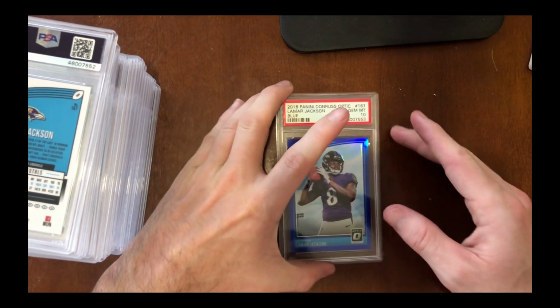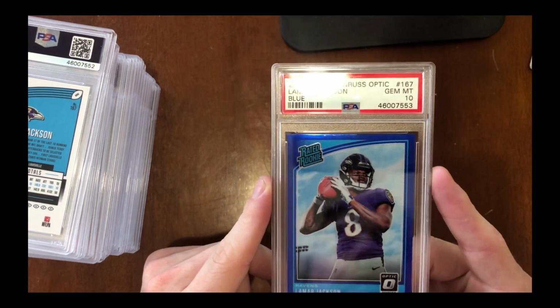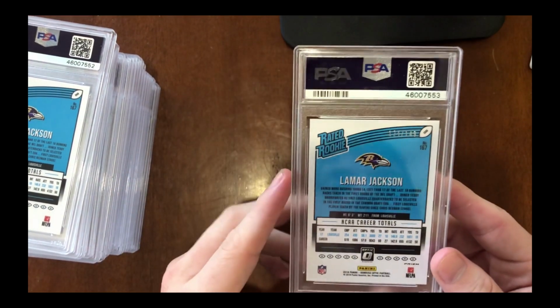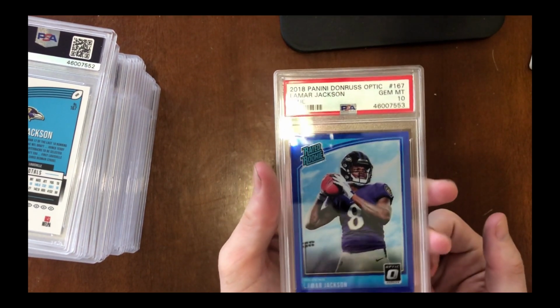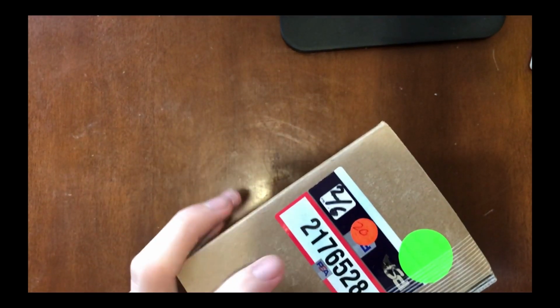Next up, a big, big monster card. Here's a PSA 10 Lamar Jackson, a gorgeous blue card, numbered to 149. This one is probably in the 2,500, 3,000 range if I were to put a guess on it. Super, super clean card, very, very sharp. Happy to have that. All right, so that's the first box. Next up, let's go ahead and bust into this next one here.